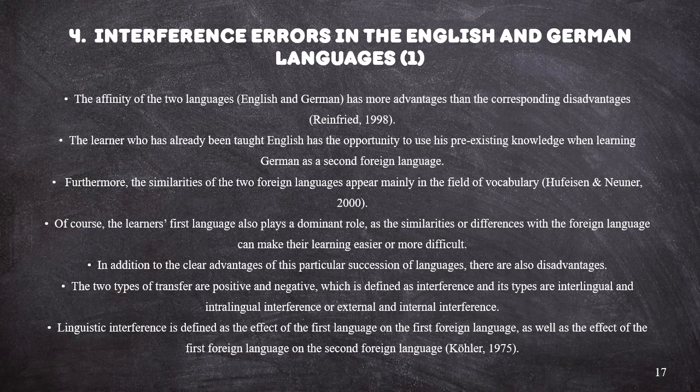In addition to the clear advantages of this particular succession of languages, there are also disadvantages, such as, for example, the incorrect transfer of language structures from one language to another, interference errors. The two types of transfer are positive and negative, which is defined as interference, and its types are interlingual and intralingual interference, or external and internal interference. Linguistic interference is defined as the effect of the first language on the first foreign language, as well as the effect of the first foreign language on the second foreign language.